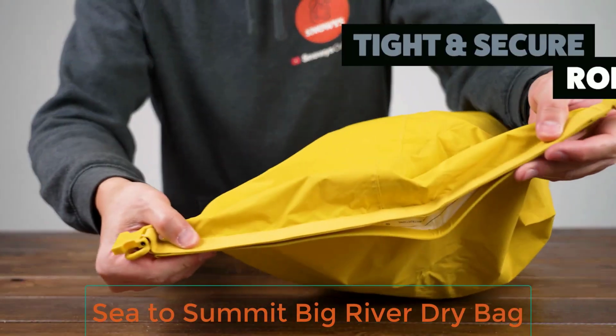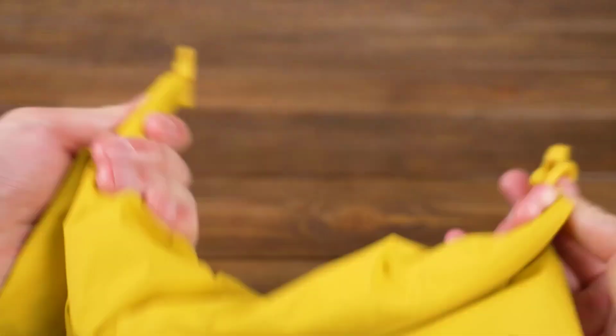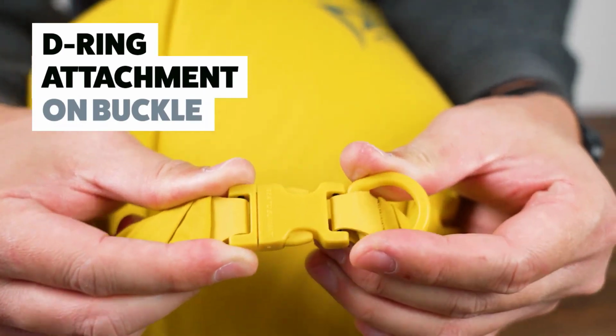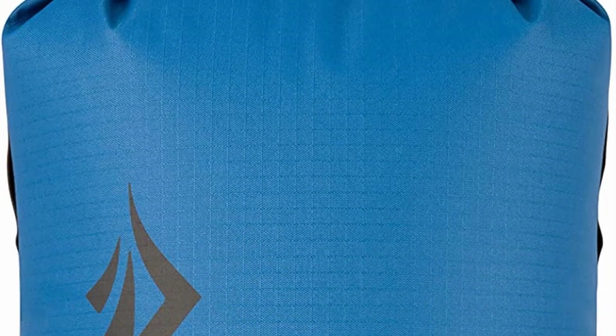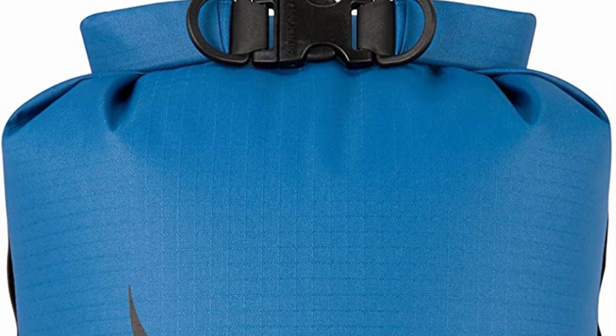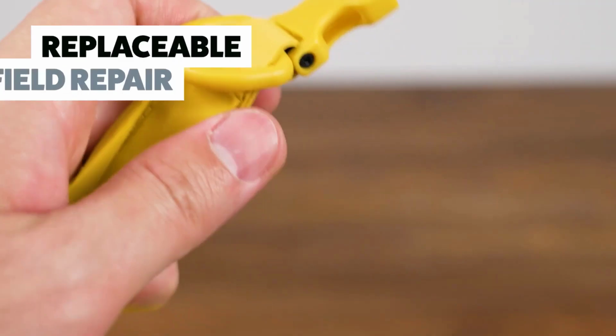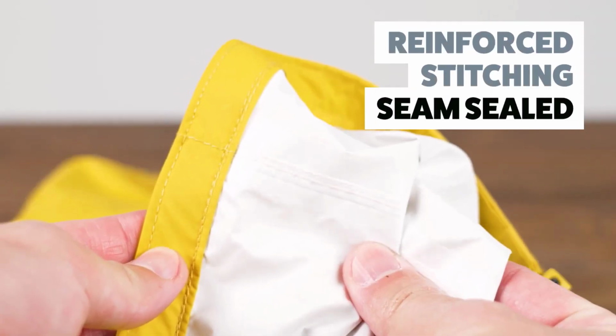Number 3. Sea to Summit Big River Dry Bag. High-volume dry bags, like the Sea to Summit Big River Dry Backpack, are a near essential for anyone looking to do longer trips where there's a real threat of water putting a damper on your festivities. Whether this is headed to the river for a multi-day rafting trip, trekking through canyons, or diving at your nearest coastline, keeping your warm layers and electronics dry is of central importance.